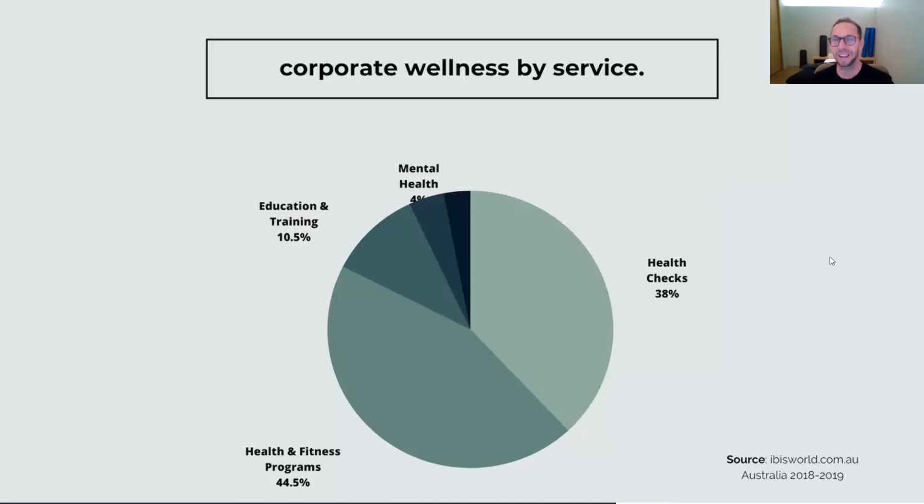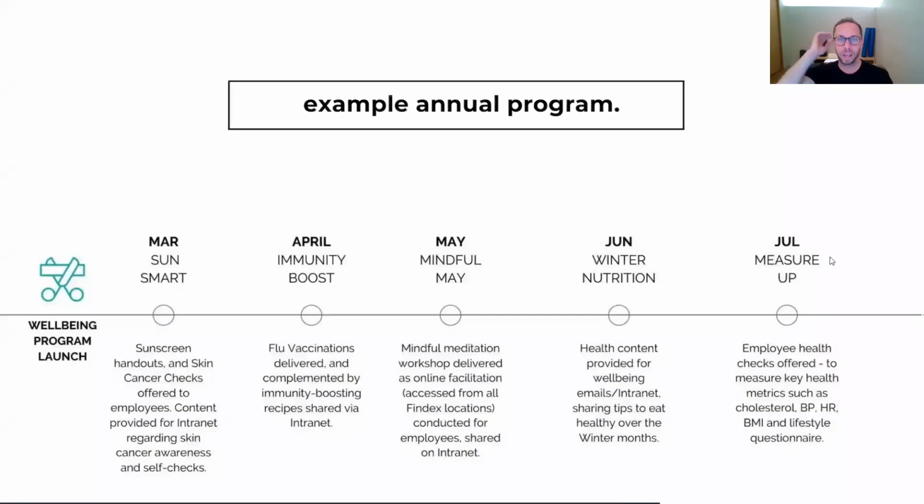Good to hear. Now, another question we get, and again, we're looking at skin cancer checks and where they fit into wellbeing. We spoke about the prevalence of skin cancer. We've spoken about the reasons and the benefits of running skin cancer checks at your workplace. You might now be thinking, well, that all sounds great, Josh, but I've got to organise flu vaccinations. I've got Are You OK days coming up, and I've got to organise something for that.